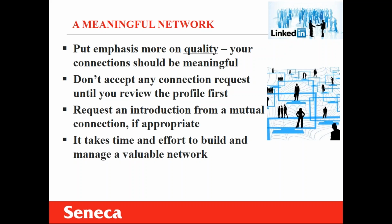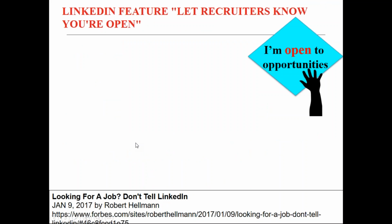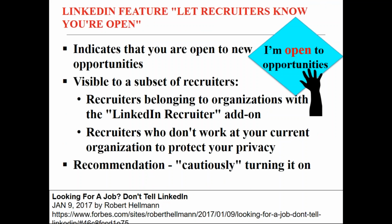It takes time and effort to build and manage a valuable network that's going to be helping us in job search and also in our professional career. LinkedIn has a feature called "let recruiters know you're open," without saying you're seeking job opportunities. If you set this on, it will be visible to a subset of recruiters, those who belong to LinkedIn Recruiter, and also people who don't work in your organization.